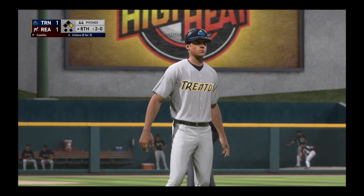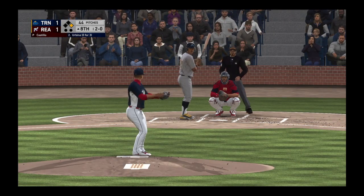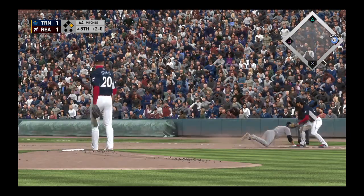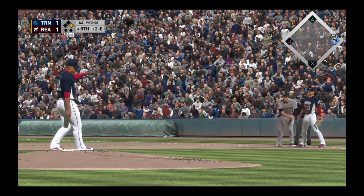This is a spot right here playing first base. You have to really be on your toes. With a runner on first, a left-handed hitter up in a 2-0 count, there's a pretty good chance if he hits this, he's going to hit it hard down that first base line. So if you're the first baseman right now, be on your toes and be ready for a bullet.